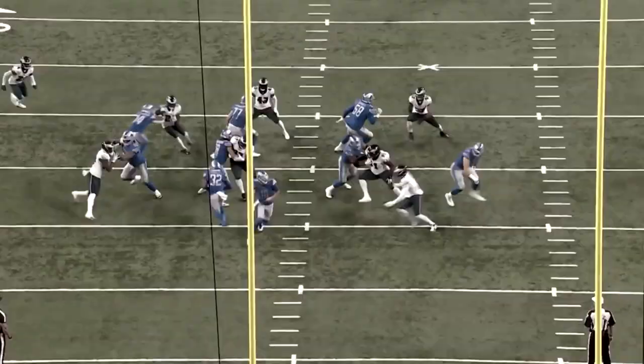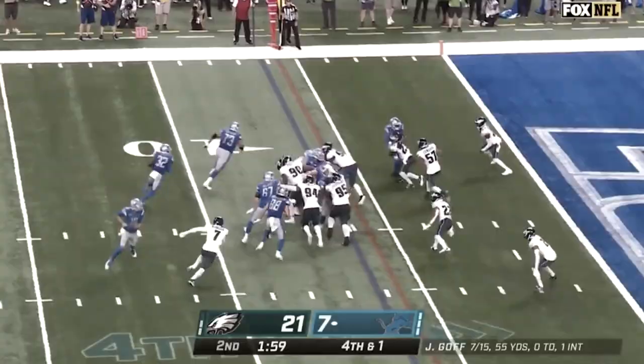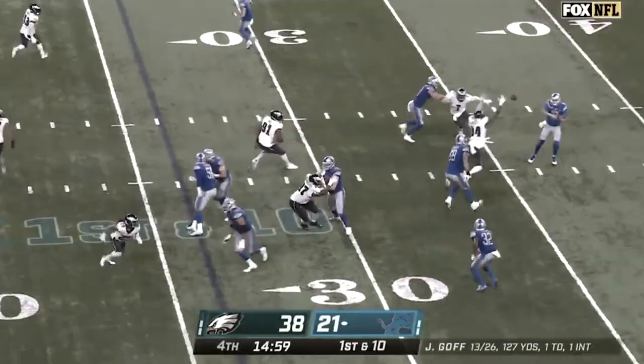Rip a side, got to move. 30, 45, 40. There goes that time line, 45, 50. He's in the swing, and he's got the edge for a touchdown.